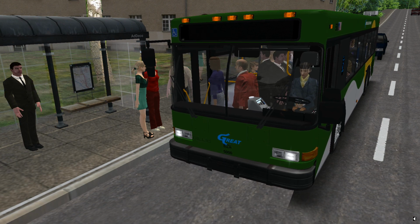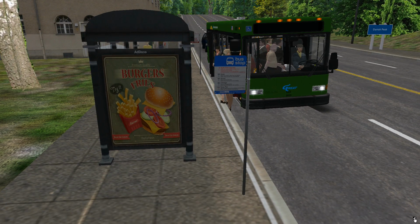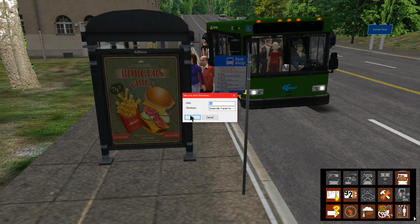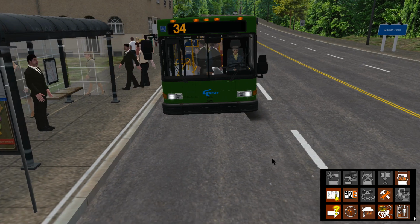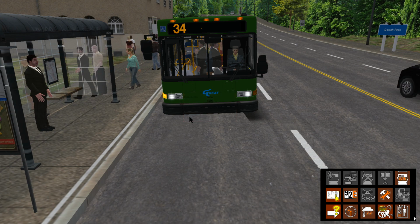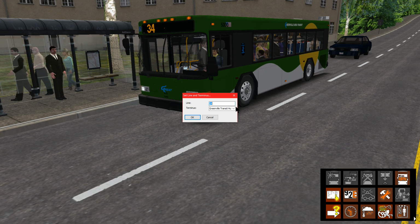Down, doors open. There you go. It's been a while. I get my longer break now. Okay, you got 34. Oh my god. Shit. How do you break the sign? How do you break the sign?